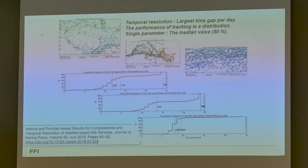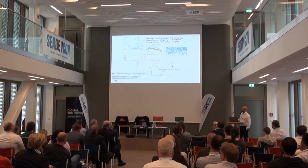50% in the North Sea, 11 hours, or even 12, is completely normal, yes? But if you see in the North Atlantic with these four satellites, more than 10 hours would be very abnormal. So there are different levels at which you should put some effort into investigating a ship.